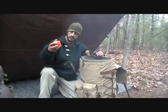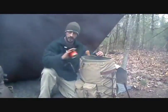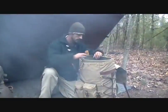This is just another flint and steel kit I was messing around with. I actually forgot to pull it out. It's not part of the kit. Toss that to the side.